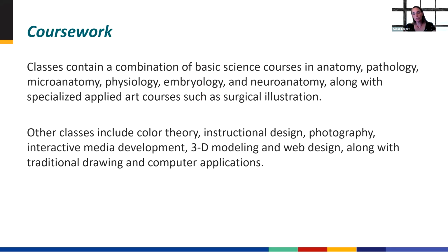And talk about the coursework. So the coursework is made up of classes often with the medical students. So subjects are always science, anatomy, pathology, physiology, embryology, neuroanatomy, along with surgical illustration. Other classes include color theory, instructional design, photography, interactive media development, 3D modeling and web design, along with traditional drawing and computer applications as well.